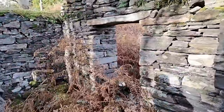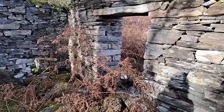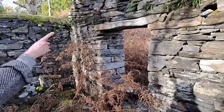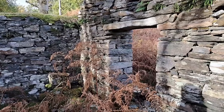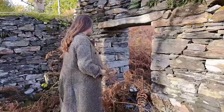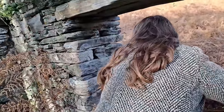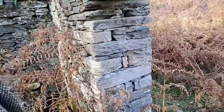It's nice to see an intact doorway. It's built exactly the same way as our place. And those bits of wood in there? In the actual door frame? Is that stone? Nope, it's wood. Oh, I thought it looked like wood.